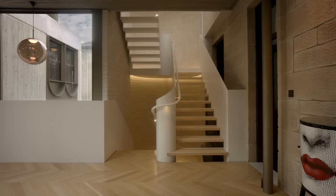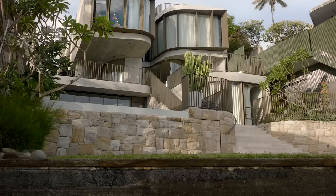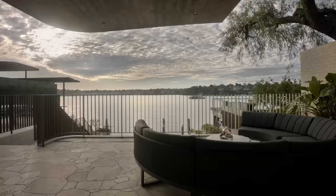The favourite part of this home for me is standing on the grass and looking back at the house and seeing its resolution, that expressive nature, but truly capturing not only the client but also the site.